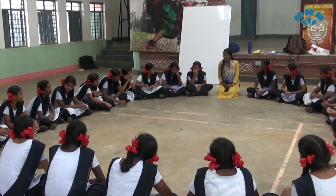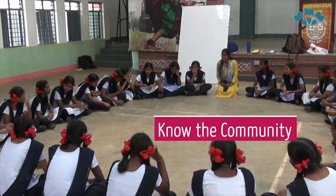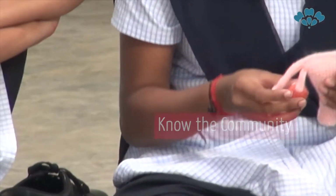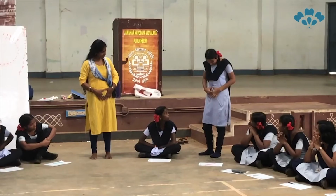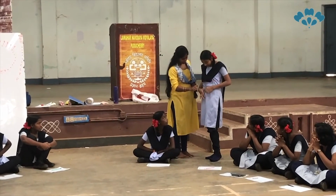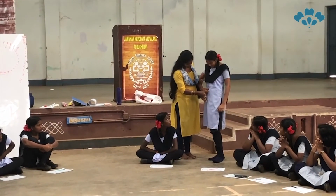The necessary thing is you need to learn about the community and your target audience, especially when it comes to menstrual practices. You need to know their normal practices, what kind of products they are using, and the availability of water. You need to get a sense of what happens to those pads, how they are used and how they are disposed.